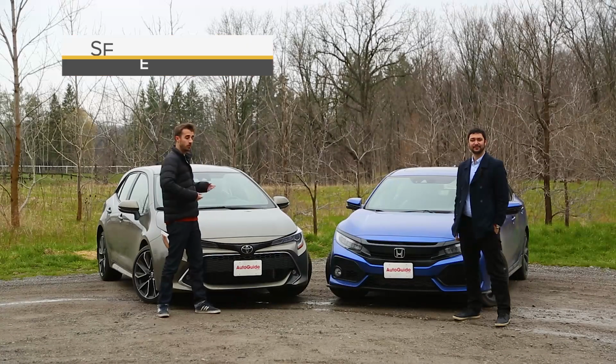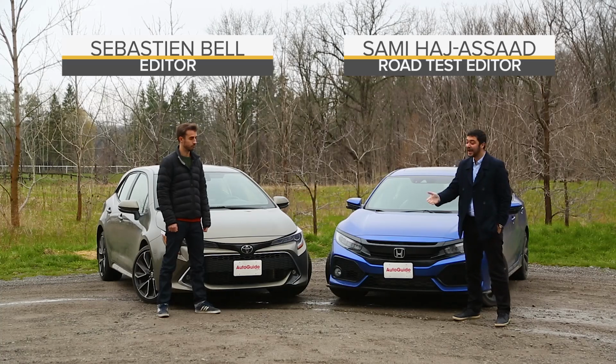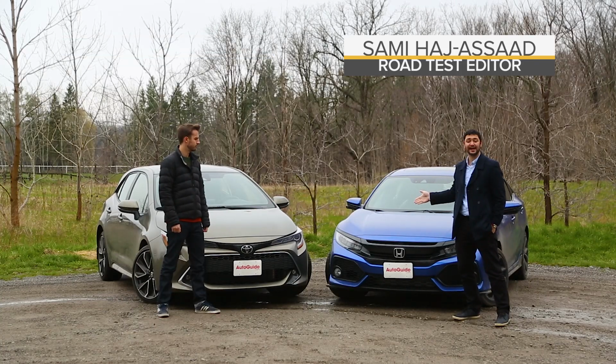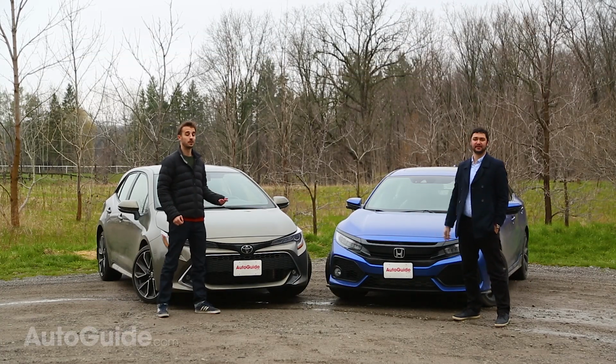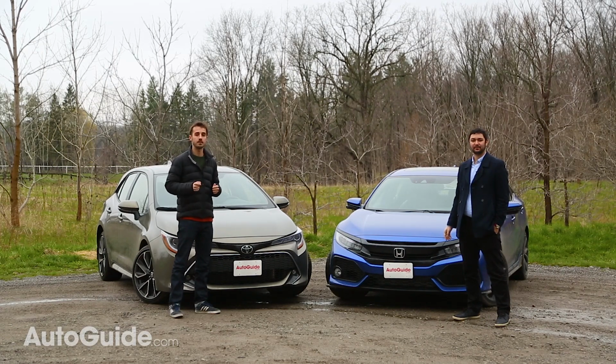It's the age-old debate, Corolla versus Civic. These two nameplates have been duking it out since the 70s, and it's led us to these very easy to like and easy to recommend hatchbacks. So ultimately it comes down to this: which is better overall, and which is worth your hard-earned money?